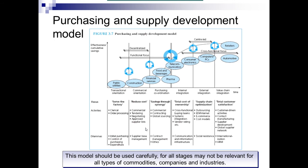And we will learn that throughout the course as we will look into a segmentation model. There you will see some are strategic, some are leverage, some are bottlenecks, and some are just routine products. And depending on how we segment up our commodities and our supply base, we will look for different relationships, and that is very critical to understand, because it does drive a lot of cost and resources to build up the different types of relationships.